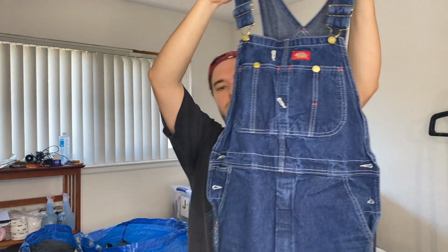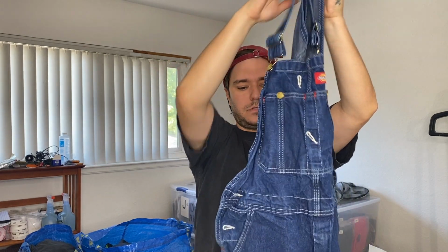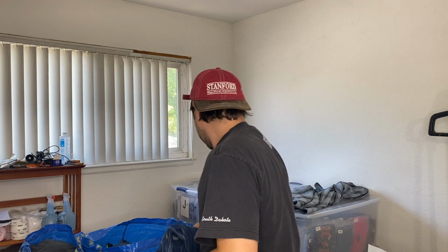Mountain Hardwear. Like a camp shirt. A young lady at the bins gave this to me. It's Dickies overalls. She said they were for her, but she doesn't think they'll fit. And if you're nice to people at the bins, sometimes they'll just give you stuff.